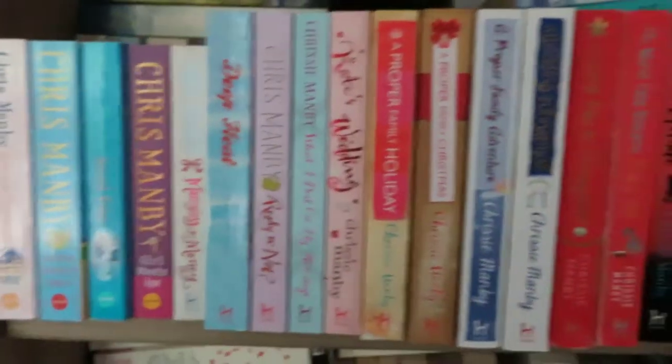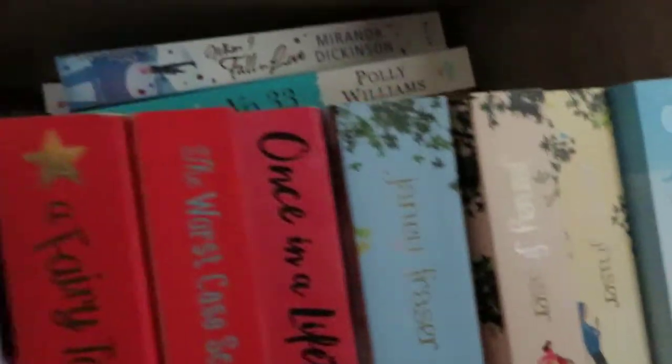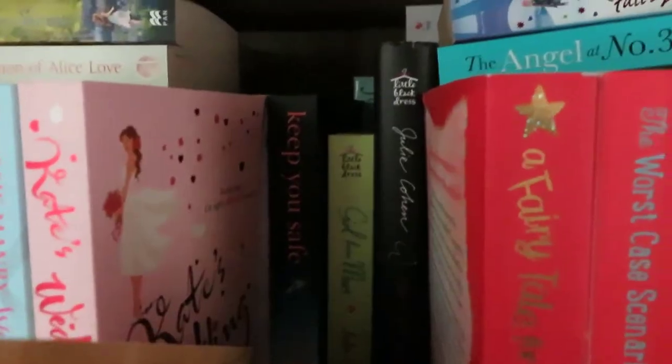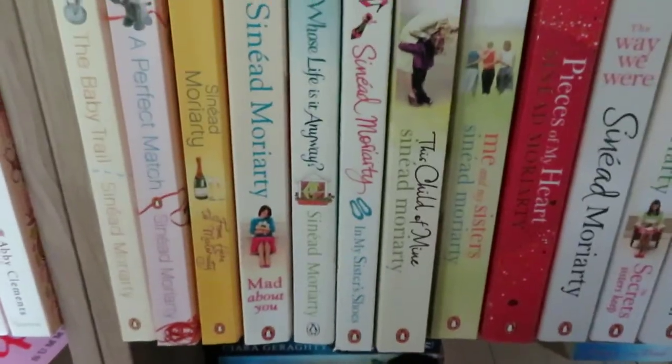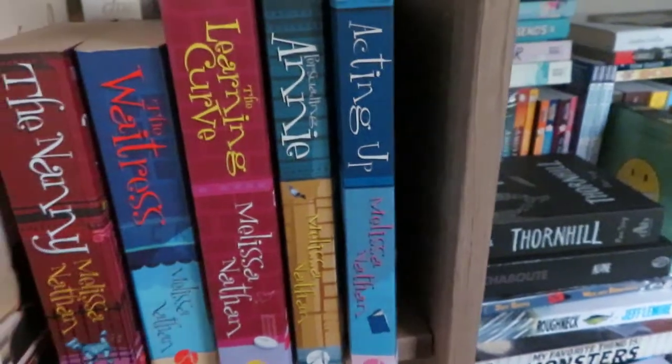Here we have Chris Manby and Janie Fraser. We have Melissa Hill behind here, and Julie Cohen. Oh, that's still Julie Cohen. And behind that we got Sharon Green. Here we have Sinéad Moriarty. And we have Melissa Nathan.